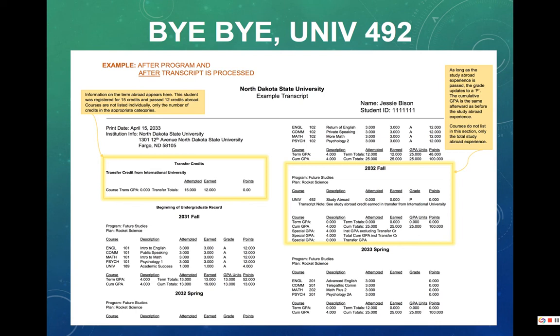And the really important key thing I have to underscore is that please pass at least one class. You have to pass at least one class in order for us to give you that P for University 492. If you were to fail all of your classes, then we would have to give you an F for 12 credits of University 492, which is terrible and no one ever wants that to happen. But as long as you pass one class, you're good to go. We can give you a P.